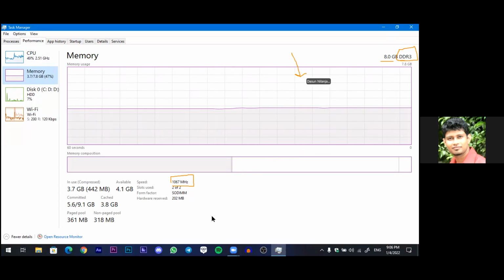So can we update? Can we update DDR3 with DDR4? Can't.